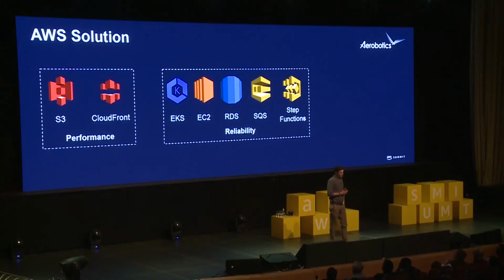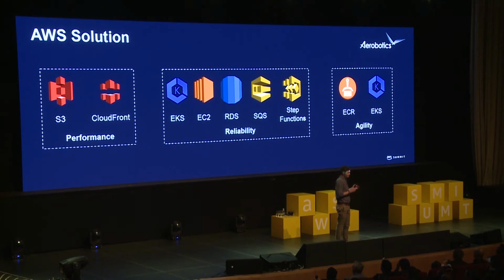We've leveraged various AWS services to make this possible. We house all our data on S3 and then serve this data to our clients around the world using CloudFront. We've recently moved from a monolithic to a microservices architecture, leveraging EKS. This means that our products are now able to auto-scale dynamically. And finally, on the agility side, we've set up continuous integration and continuous deployment, meaning that our software developers and data scientists can work independently in containerized environments.